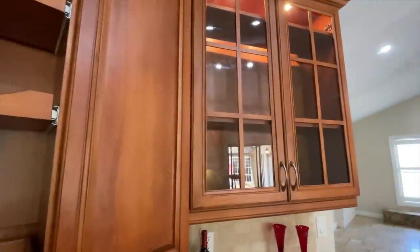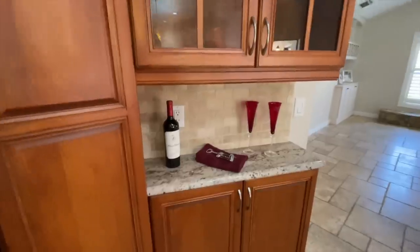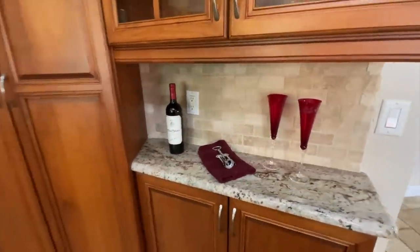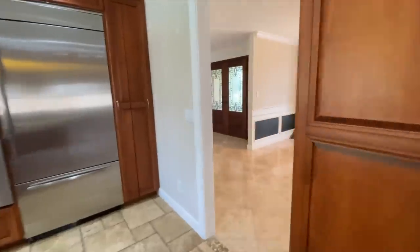You can definitely tell whoever lived here, they're fancy. Look at them. They left out some Merlot. I don't know if that's Merlot. I know nothing about wine. All right, so we're done with the kitchen.